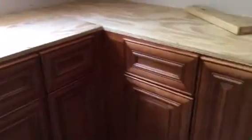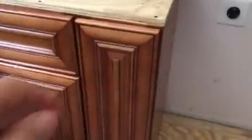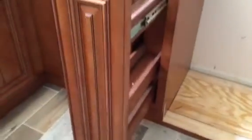We're waiting for the granite. They will come in next. There's your sink base, corner cabinet, and then to the left of the stove is a beautiful spice rack. Needs to be cleaned out, but there it is.